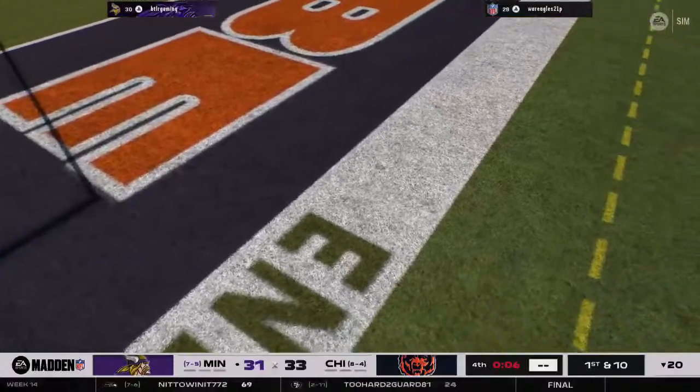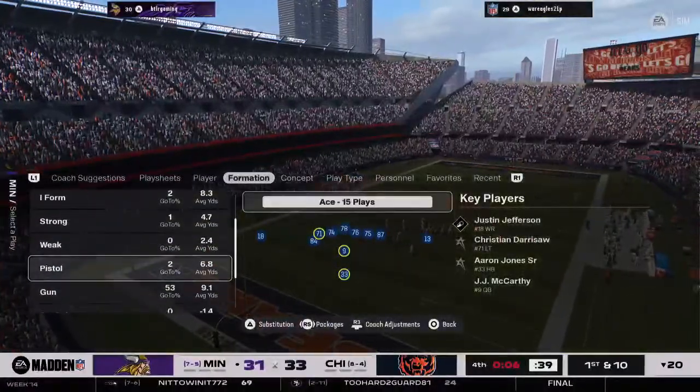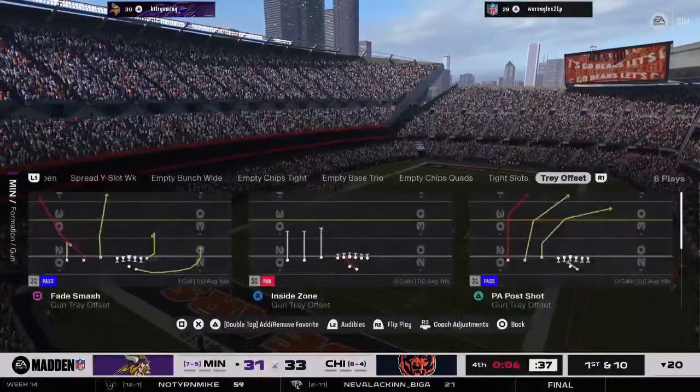And it goes for a touchback, so time enough for 1, maybe 2 final plays here. At their own 20-yard line.